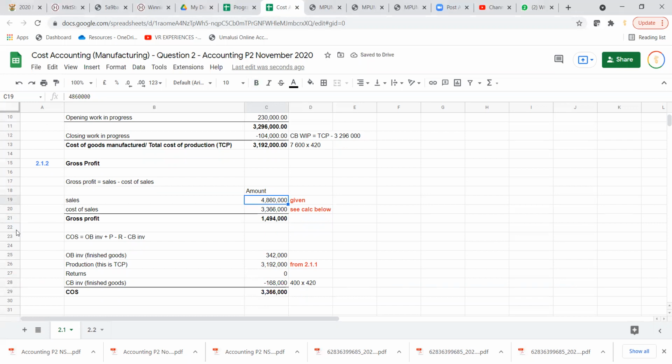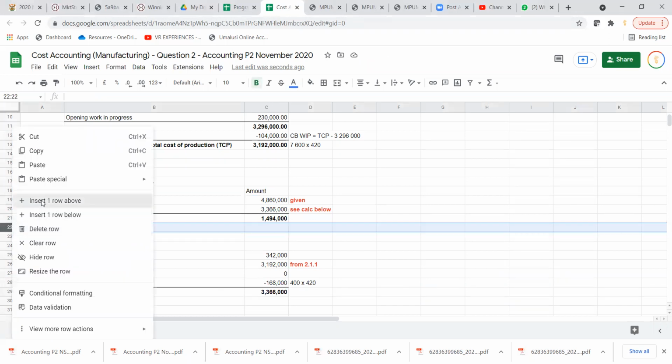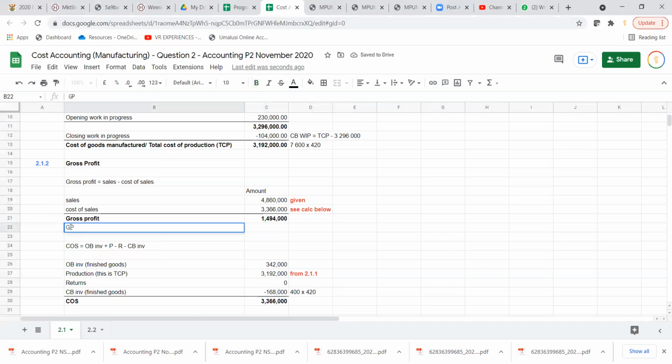If they wanted gross profit percentage, just as a side, not that you need it, then you must know GP percentage equals GP divided by sales times 100. So the GP percent, if they wanted it, would have been 30.74%. Okay, so just be aware of that. But they only wanted that number. Now we go on to the next.